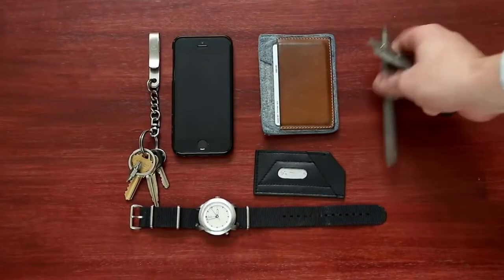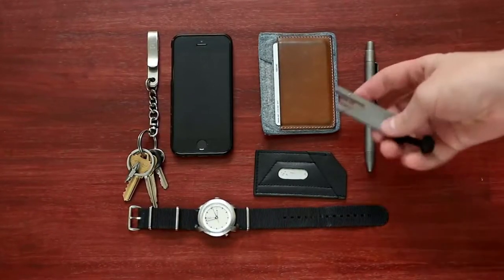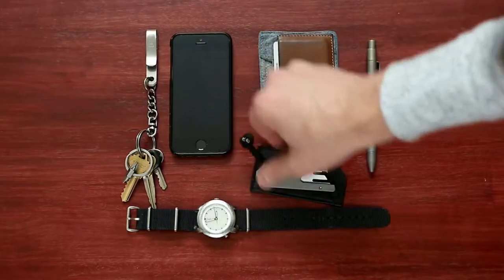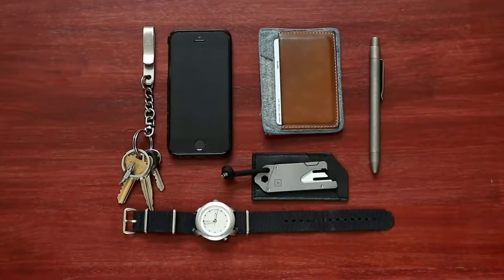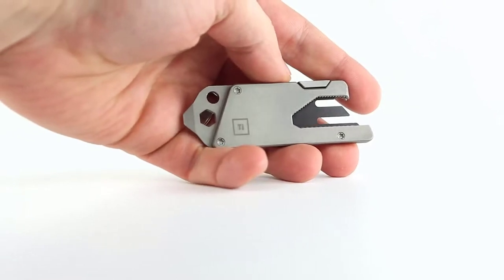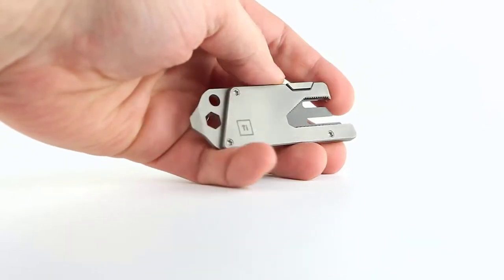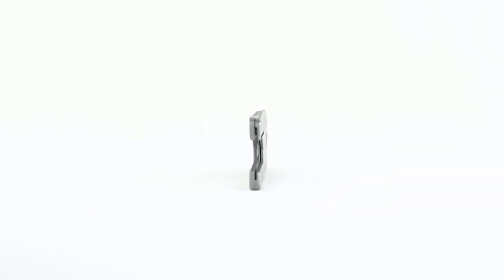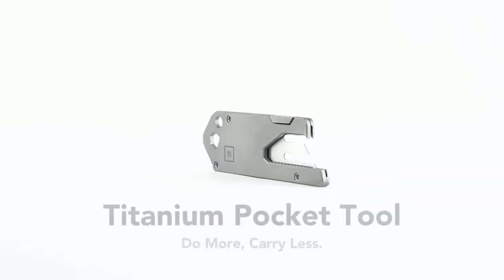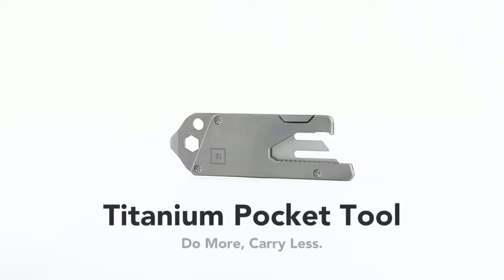We decided to design a multi-tool that combines all of our favorite features into an ultra-low profile tool that we call the Titanium Pocket Tool. This new tool is made from aerospace grade 5 titanium alloy. Despite its minimal name and appearance, this new pocket tool is extremely versatile and lets us do more and carry less.